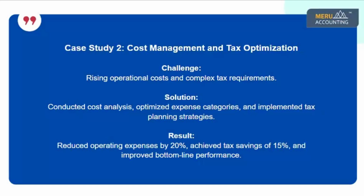So here is what we did. We broke down their operational costs to identify the areas where they were overspending. Once we had clarity, we streamlined the expense categories and cut unnecessary costs. We implemented smart tax saving measures to minimize their liability while staying compliant.